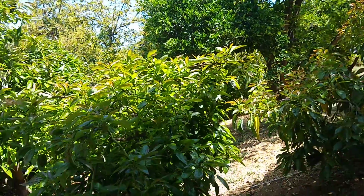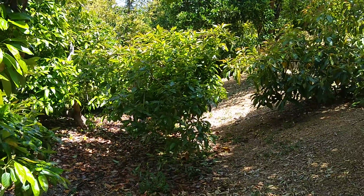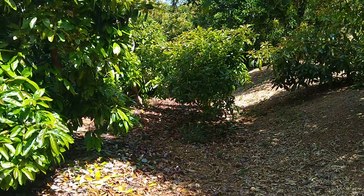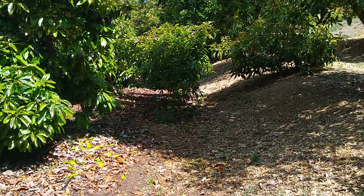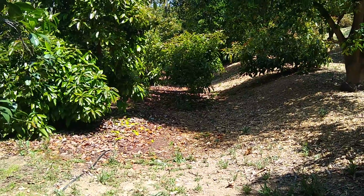So that's the difference that the amount of sunlight makes. It makes for less growth, it makes for less flowering and fruit, and the water certainly matters as well. More water, more tree, more fruit.